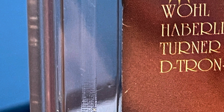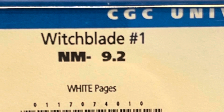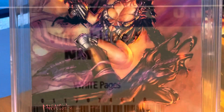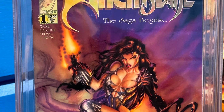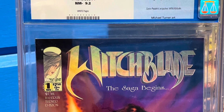And whenever I first started collecting, 9.2 was a near mint minus. So I thought, hey, that's a pretty good book. And it is still a good book, but I could have got a better one, but I don't care. This is that first book that ever found its way in my collection in a CGC slab. So it's kind of sentimental to me. So I really like this book and I dig it and love having it in the collection.